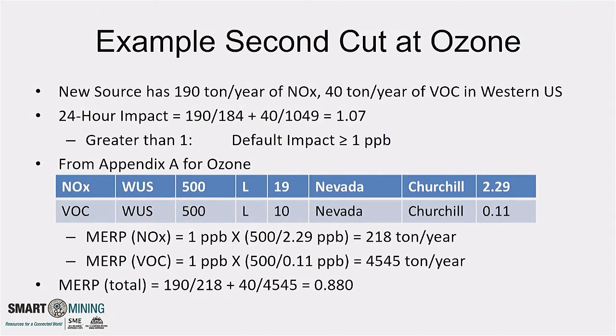The key here is that this is a second approach. You don't need to have the worst case that were in the table. We can look at individual sources and come up with thresholds that still show insignificance.